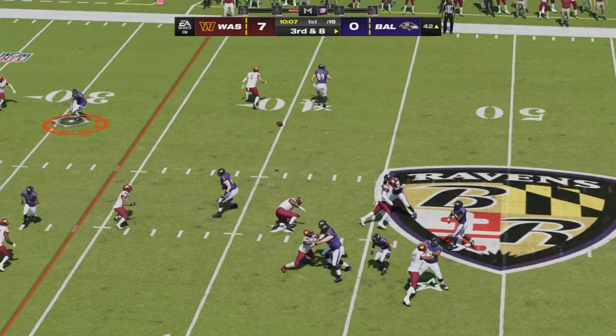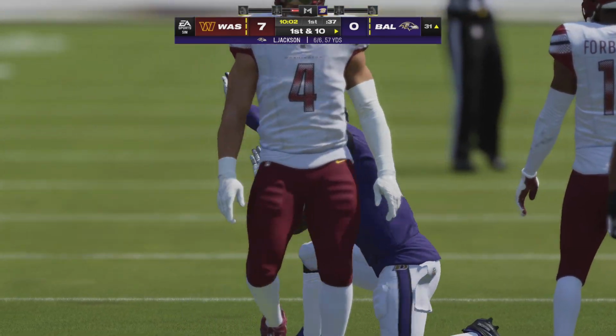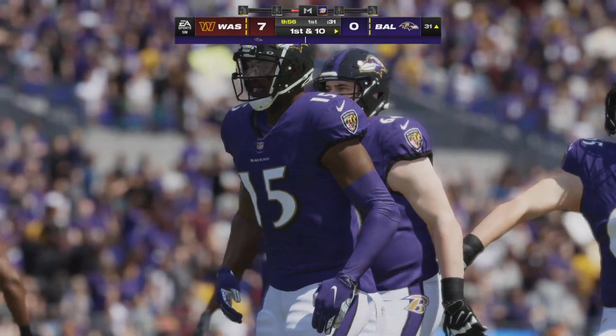Jackson. He's got his target. That's complete. And they're going to have another first down here as the tackle's made at Washington's 31-yard line. The third down conversion successful.